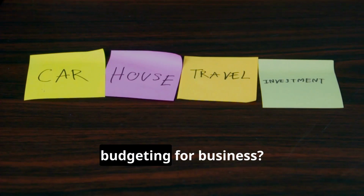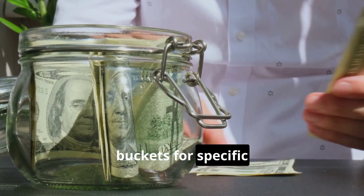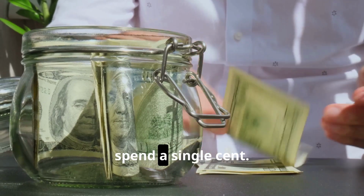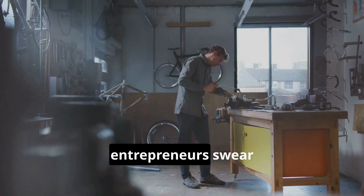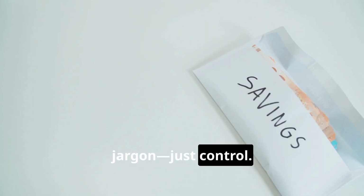So what's envelope budgeting for business? Imagine dividing your money into buckets for specific purposes before you spend a single cent. Street smart entrepreneurs swear by this. There's no spreadsheet wizardry, no confusing jargon, just control.